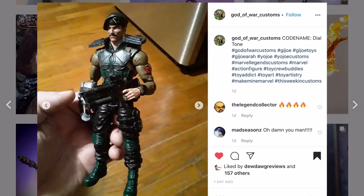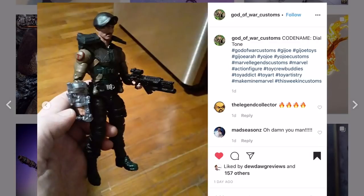Really nailed the look. I think that's a Star... Is that Star-Lord body? No. I'm forgetting. It's a Marvel Legends body, obviously. I just can't... You guys will put it down. I know the character, but I can't think of what it is.